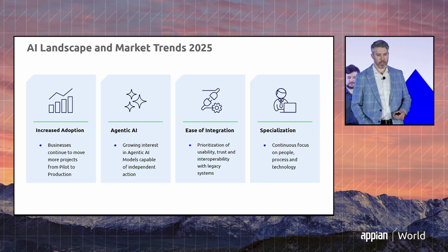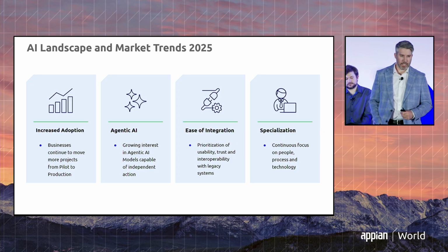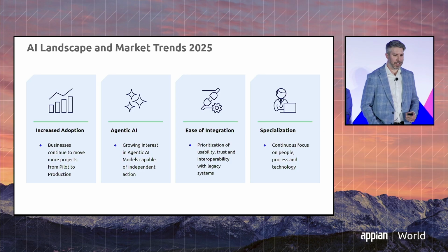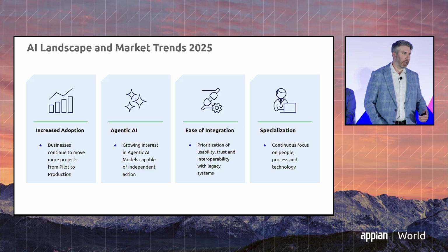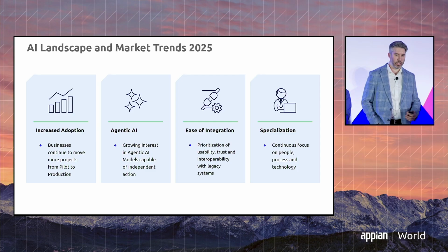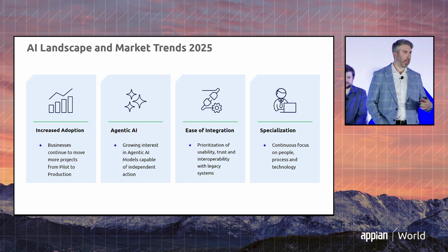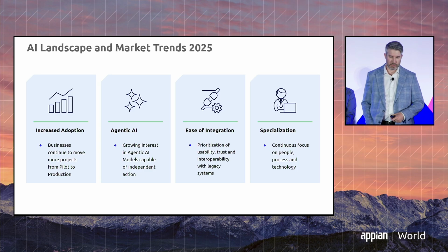The next topic is agentic AI, which you would have to be wearing headphones or avoiding every session if you haven't heard of that a little bit here at Appian World. So there's growing interest in agentic AI models, which are capable of independent action, which we've hit on quite a bit throughout Appian World, getting out of just chatbots to help converse back and forth, and giving AI the agency to take actions and perform different workflows when embedded in a process.